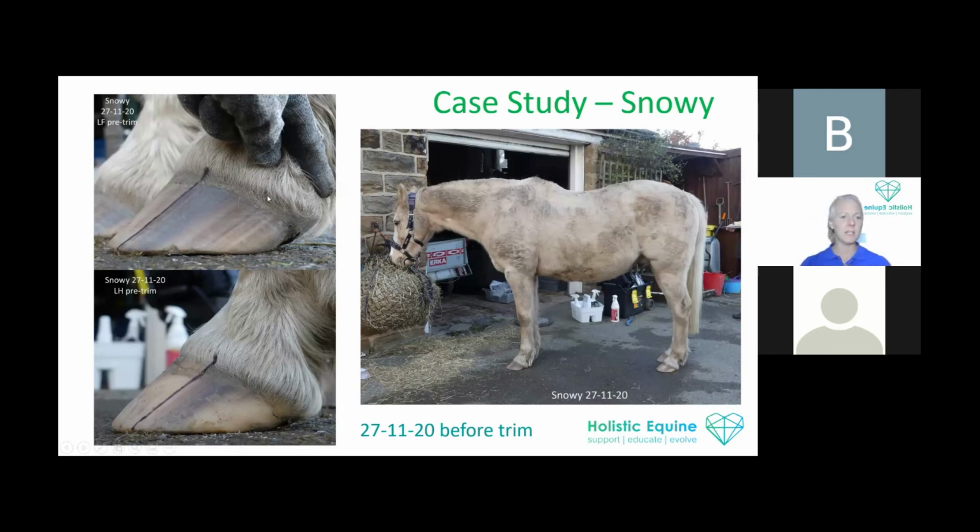And here you can see beforehand, there's quite a long toe. This is a front foot. So this is 27th of November. And this is a hind foot. And you can imagine, we don't have x-rays sadly, but you can imagine that the palmar angles, the pedal bones, are going to be very low. Not only low in terms of angle at the back, but actually low as in vertical depth within the capsule. So the sole is very flat and thin. It's like the whole cartilage has collapsed in this horse.